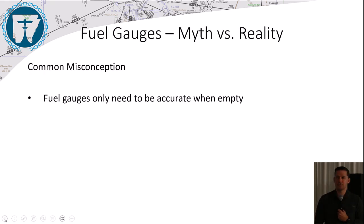All right, fuel gauge. Let's talk about fuel gauges. Common misconception. Who's heard that fuel gauges only need to be accurate when they're empty? I've heard it. I heard it for a long time.